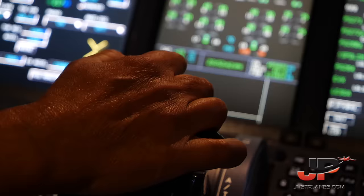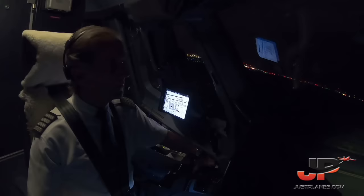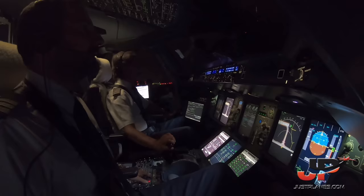North Shuttle 7021, wind 090 degrees 4 knots, runway 27 left, clear for takeoff. Clear for takeoff, runway 27 left, North Shuttle 7021 super. Tailwind. Check. Confirm 27 left. 27 left is confirmed.